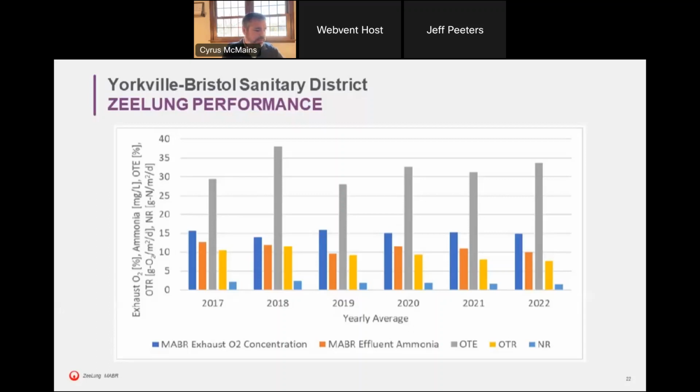So with the MABR system, there are some key performance indicators that we look at. We look at them less frequently today than we did at the beginning when we were trying to learn the system. And one of the things that stands out to us is that once we installed this system in 2017, the performance has maintained its consistency, right? It keeps on chugging along. This is one of the areas where we will look for step changes in the data to make some adjustments to the system.